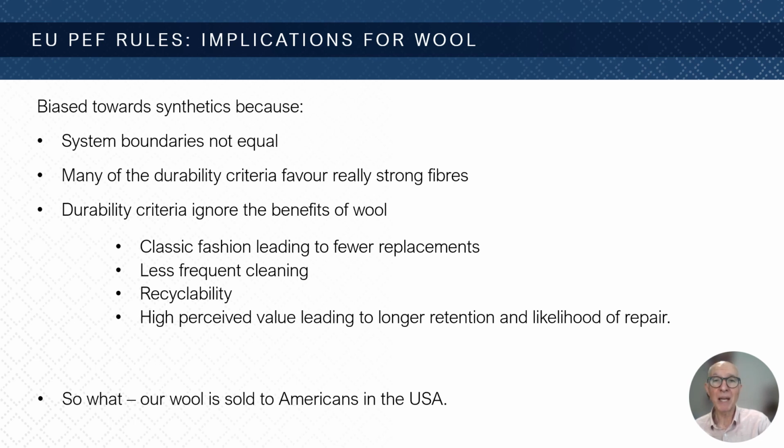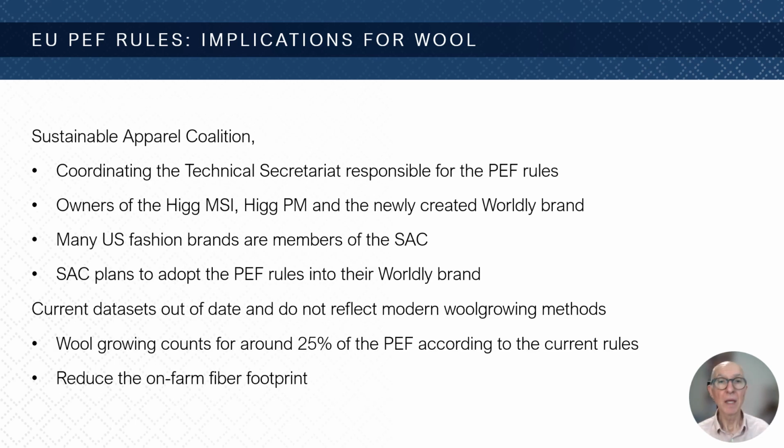So what, you may ask? Our wool is being sold to Americans in the USA. The problem is America's own Sustainable Apparel Coalition, which is coordinating the current technical secretariat responsible for the PEF rules.